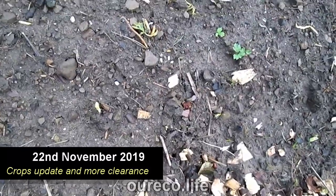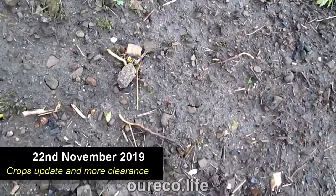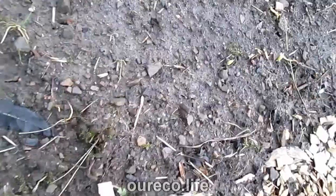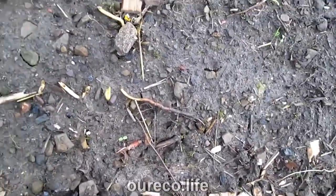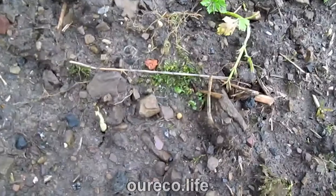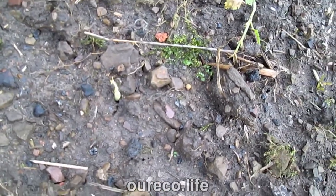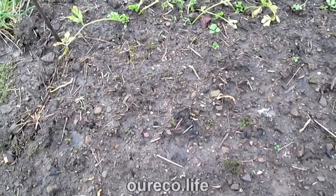We've got the broad beans coming up, but it seems like something is eating the tops, so that one's alright, but I think something is eating the tops. See that one? It's been chewed. The garlic is coming out okay.